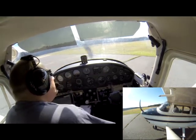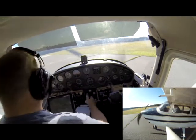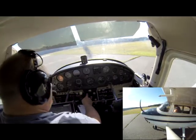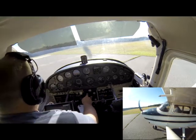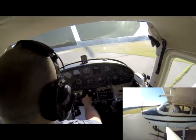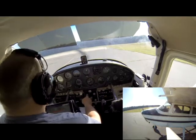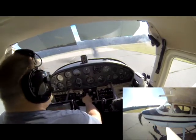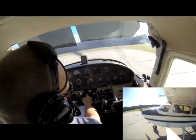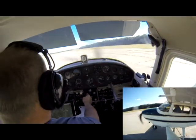Nobody in the room. Alright, he's on left crosswind. Brookhaven traffic, Cessna departing runway 33, gonna be closed traffic, Brookhaven. Alright, approaching runway 33. Entered runway 33. Alright, gauges looking good, oil temperature coming up.